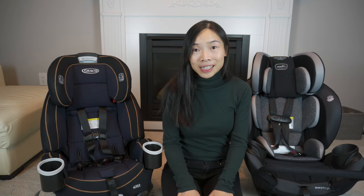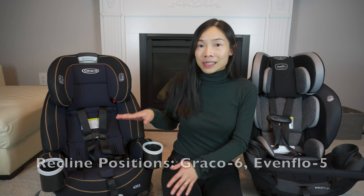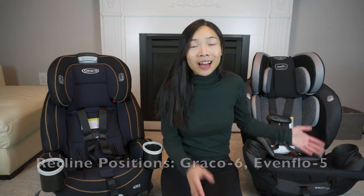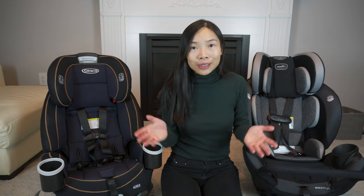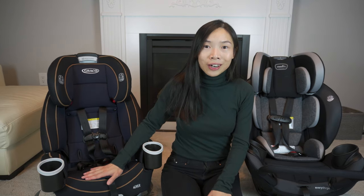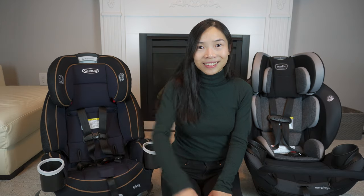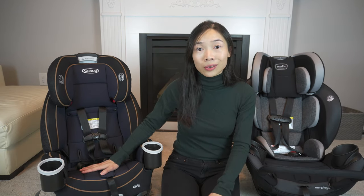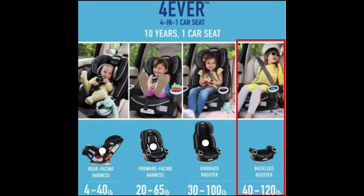Another little difference there is that the Graco Forever car seat has 6 different reclining options, whereas the Evenflo EveryStage car seat has 5. Again, not a big difference, but in terms of how smoothly you can maneuver that, the Graco Forever car seat wins out by a lot. Both these car seats offer the rear-facing harness riding option, the front-facing harness riding option, and the high back booster riding option. Now, the Graco Forever 4-in-1 car seat is known as the 4-in-1 car seat because it also offers the backless booster riding option that the Evenflo EveryStage car seat does not provide.